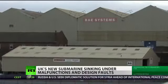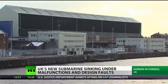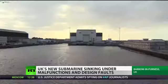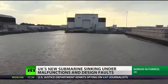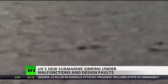With the launch of the 3rd Astute-class submarine still some way off, the next couple of years for this project could prove sink or swim time. Sarah Firth, RT, Barrow-in-Furness in the north of England.